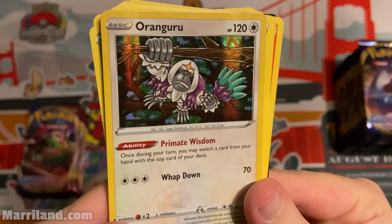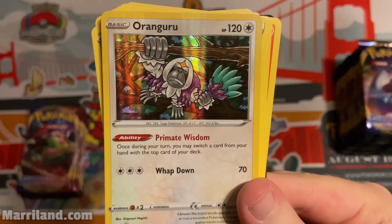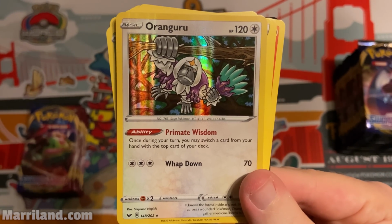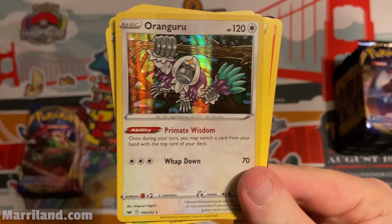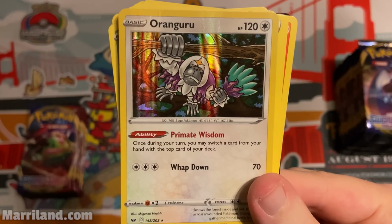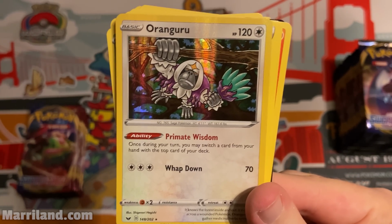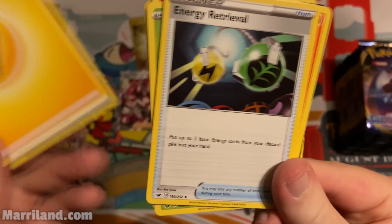That Oranguru looks really wild. Also, the foil pattern looks just a little bit different. It looks cool. I don't know how to describe it. There are bars on it. Huh, so it's definitely different. So, Primate Wisdom. Once during your turn, you may switch a card from your hand with the top card of your deck. Oh, that's actually pretty handy. That's nice. And then just whap down for 70. Not overly great there, but it's a good kind of support Pokemon, I guess.